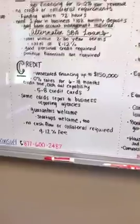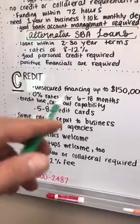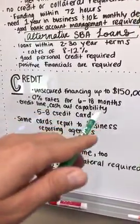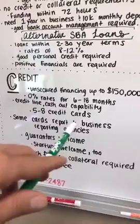What would you do if you have zero business credit, however, excellent personal credit? Michael, what I would do is start with this program right here. Give us a call. We'll talk to you more, but this makes sense. You have good personal credit. You can get 5 to 8 cards to start building your business credit. 0% rates for 6 to 18 months and take the cash out. They report to the business reporting agencies. So this is going to give you a jump start.